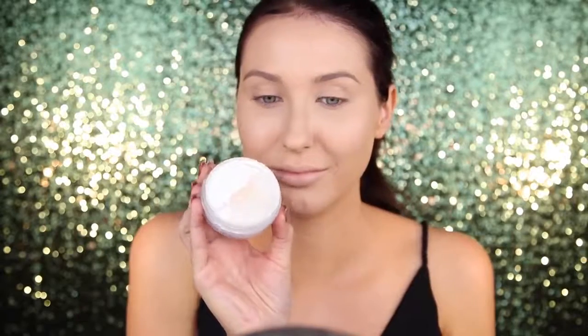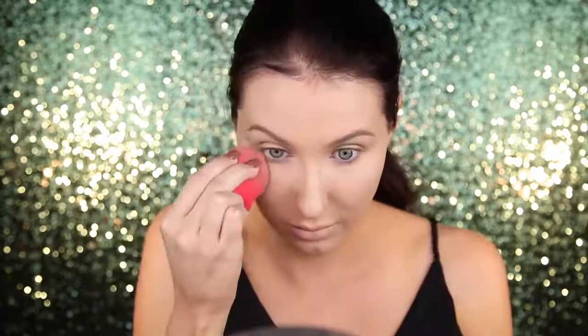So I am using the Tarte Shape Tape Concealer, which has quickly become my favorite concealer of all time. If you guys haven't tried it yet, I strongly recommend it. It is amazing. Full coverage. It sets itself. You honestly don't even need to use a powder if you don't want to. It's beautiful.